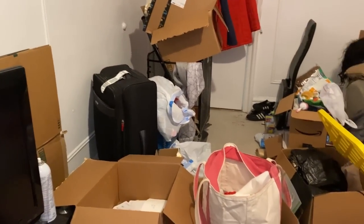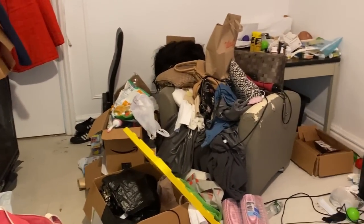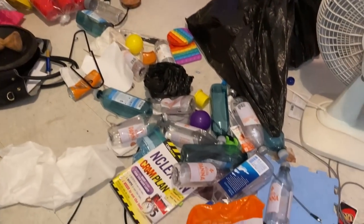This is the room after 1.5 hours. It's still a mess, right? I know. Oh, look at those bottles.